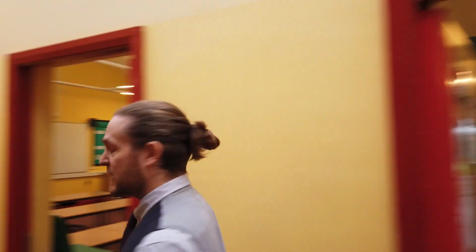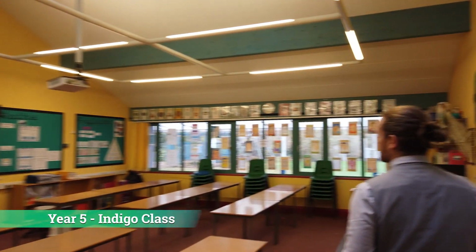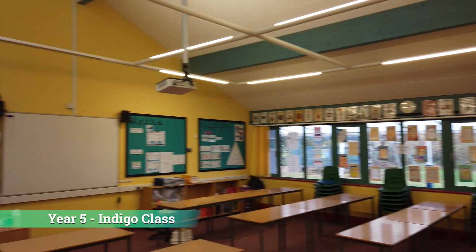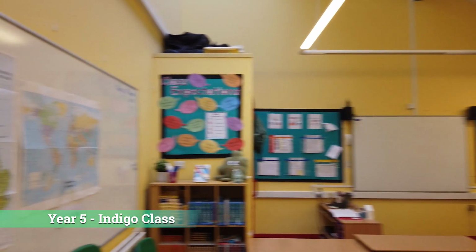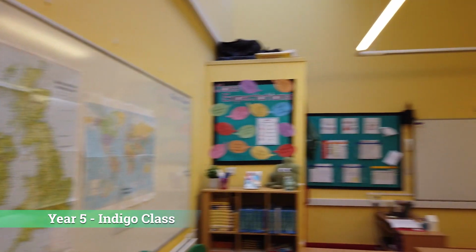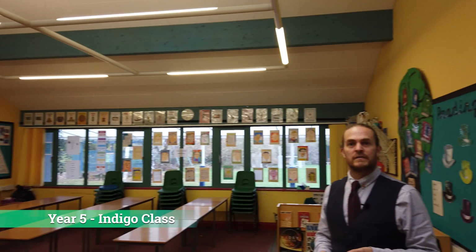So this is our year 5 classroom, so our upper Key Stage 2 children. And as the children age and as they move through the school, the curriculum becomes increasingly focused on the children utilising their core academic skills. But in our school, we believe in having a broad and balanced curriculum, and we think children still need to have experiences, they still need to get outside, they need to have practical opportunities to learn as well.